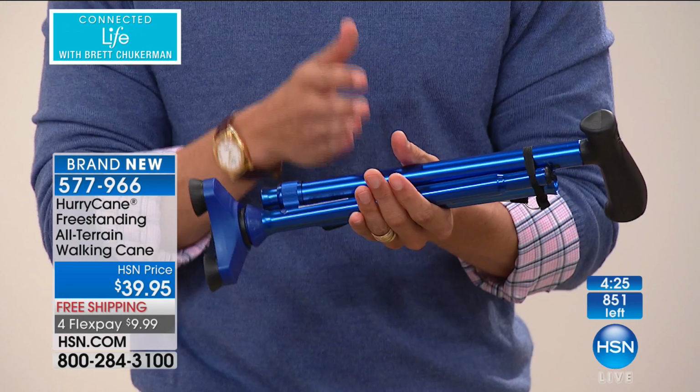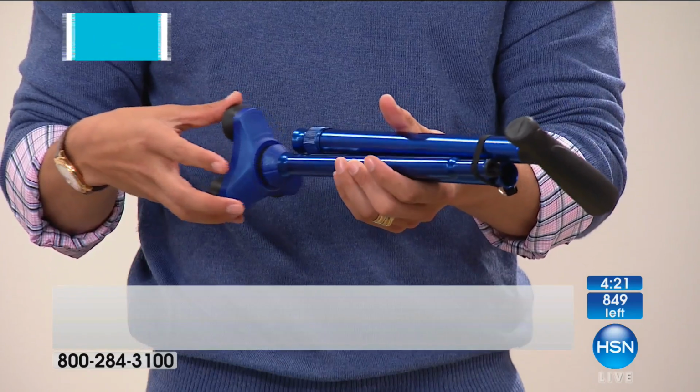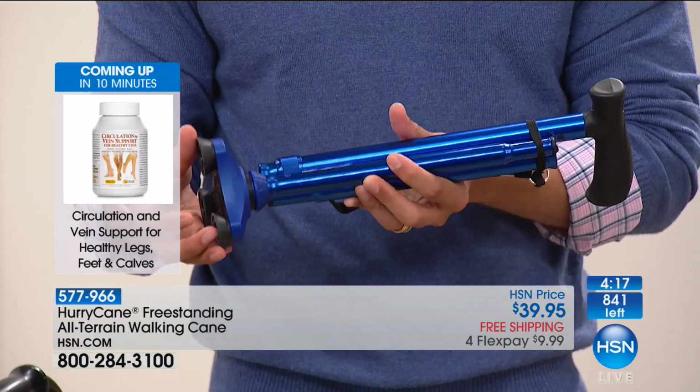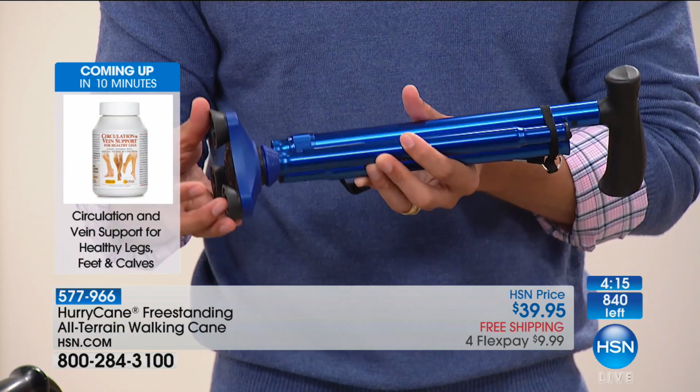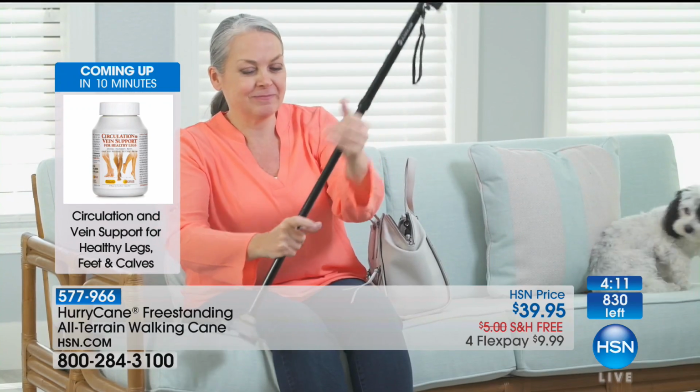But if you're somebody that wants to buy something for a mother or a father, somebody who is going to be going through surgery, or somebody who struggles to bring their cane with them, on the plane, in the car, juggling it, finding a way to store it. This is a phenomenal buy, and today it's only $10 a month.